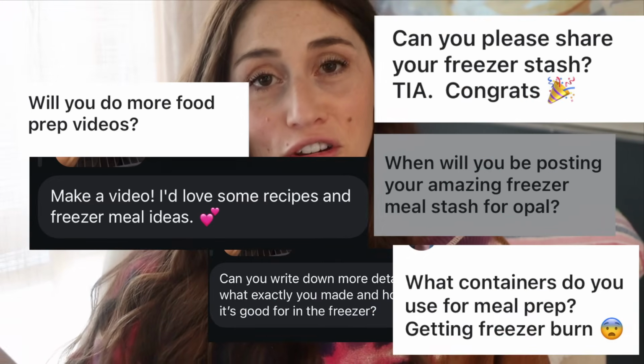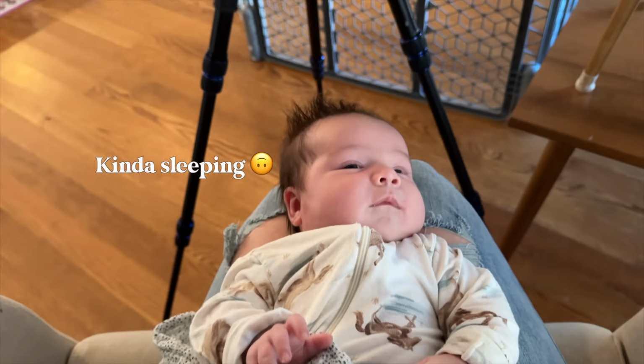I think my number one DM right now is, when are you going to be sharing about your freezer stash? Okay, I'm aware that this is not ideal lighting or an ideal setup, but I have a 4-week-old sleeping on my lap. This is what we're working with. Maybe if I go this way just a little bit.